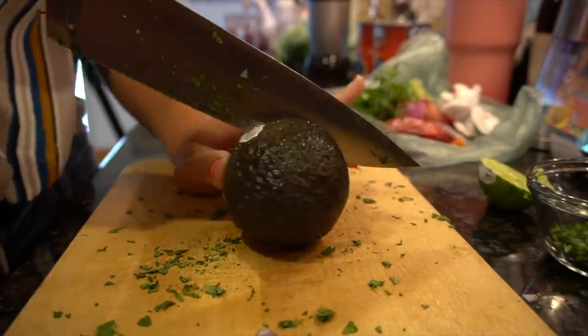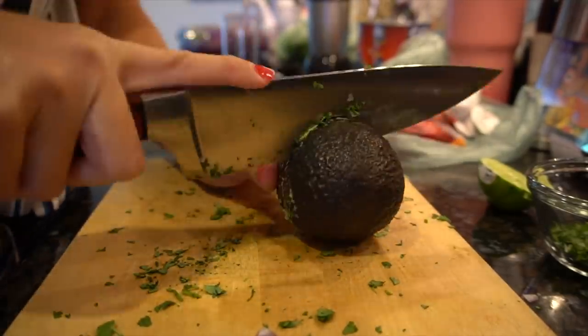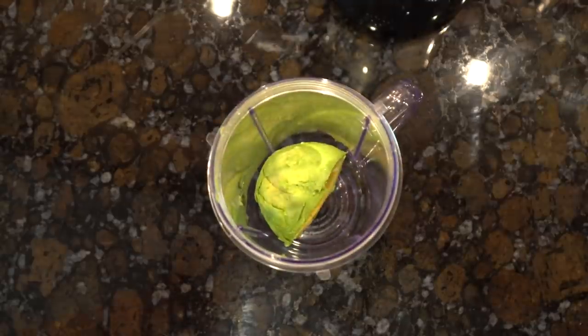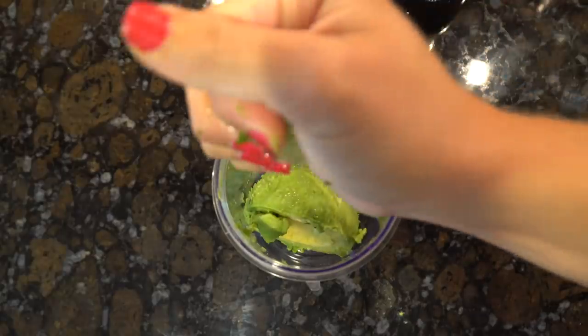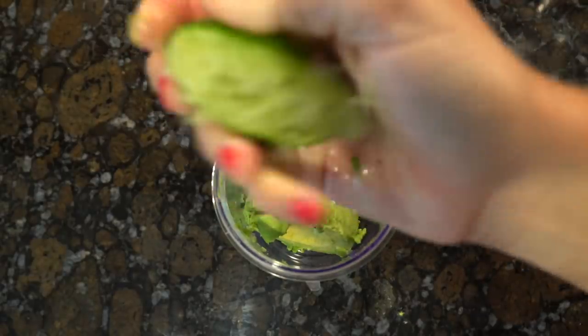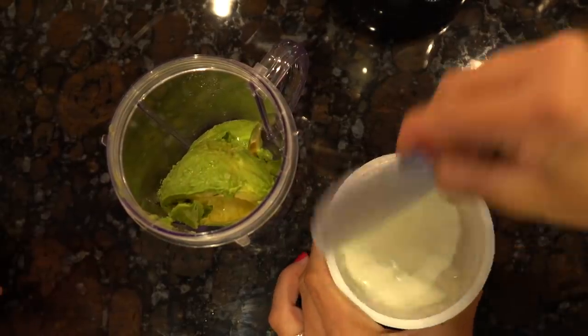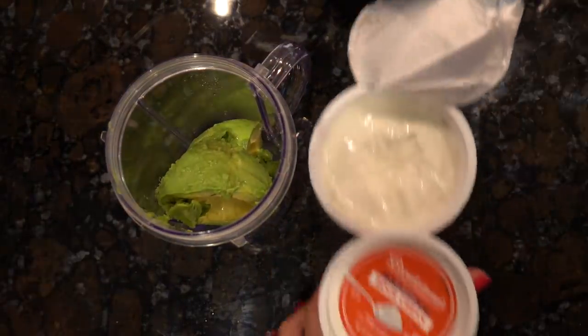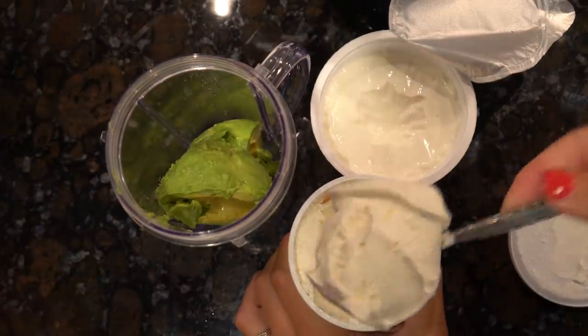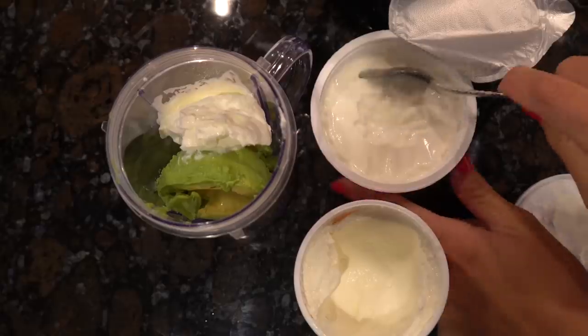The first thing we need for our sauce is a nice ripe avocado. I actually wished I had had another half of an avocado, but I still made it work. I squeezed in the juice from the other half of the lime that we used for the salsa. Next, we're going to use a big scoop of sour cream, then the full cup of plain Greek yogurt. Greek yogurt is a healthier choice than using all sour cream.